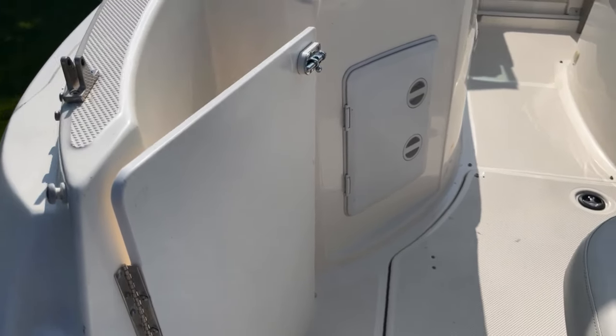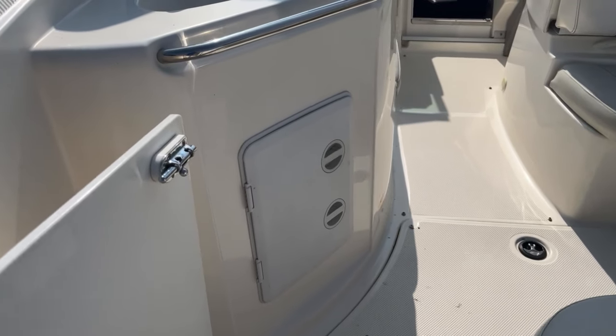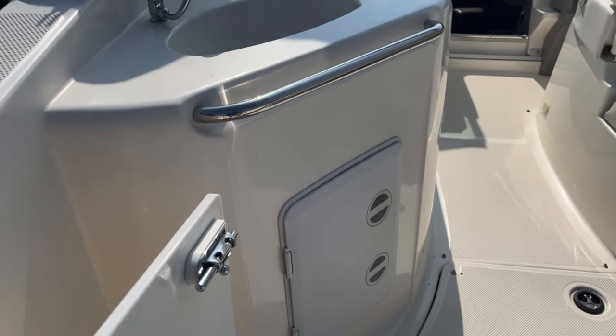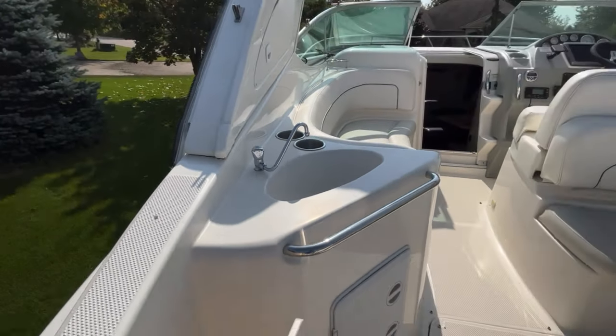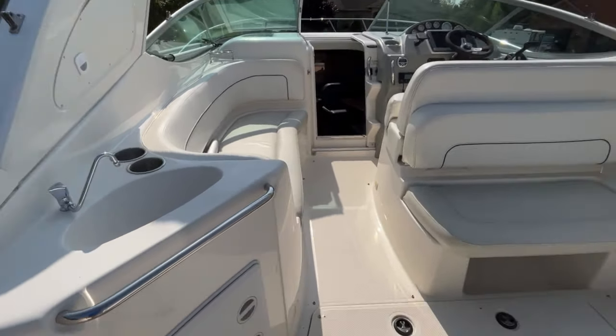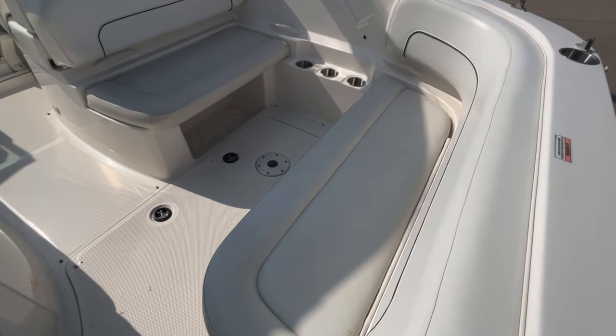Freeboard is excellent on this boat. Nice high sides to the cockpit. And we're entering the cockpit through the transom door right to a wet bar area with pressurized water. Now widen the camera a little bit, have a better look here at the seating area in the back here.